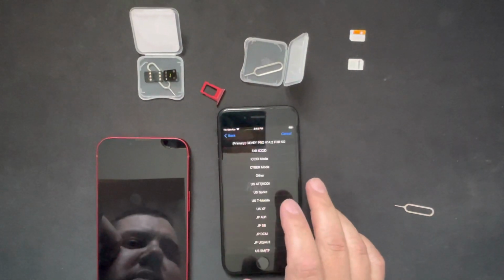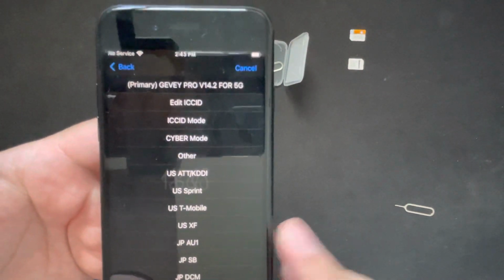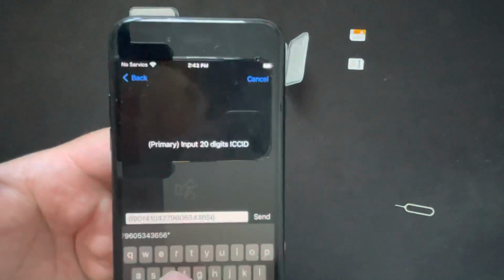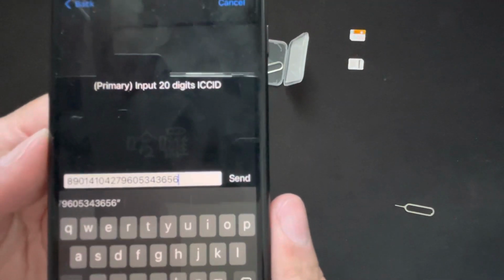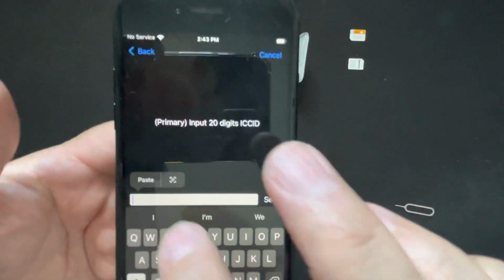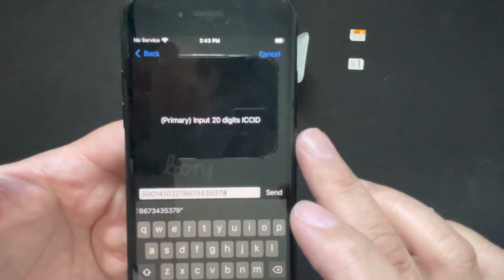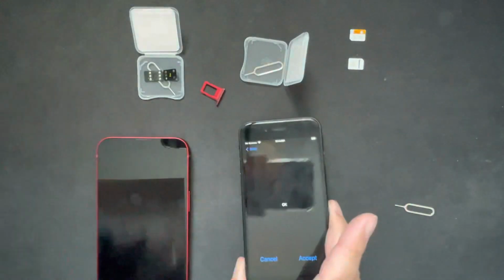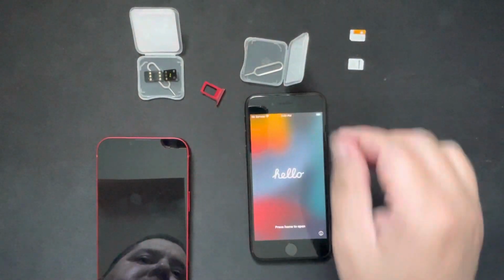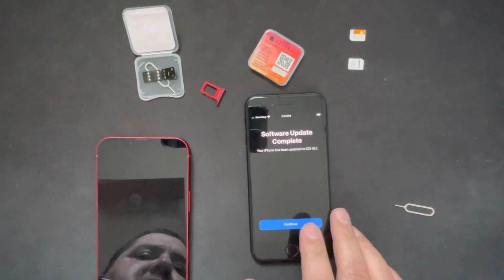And I'm waiting for the Gevey Pro menu. Like I said, in this case, we're gonna select Edit ICC ID. The one that is already on the Gevey Pro is no longer working. So just gonna tap it twice, delete it, and then tap it once and paste the one you copied from my website, ending 5379, and hit send. Then you're gonna hit accept. Then you're gonna hit continue on your button. You're gonna press the home button, continue.